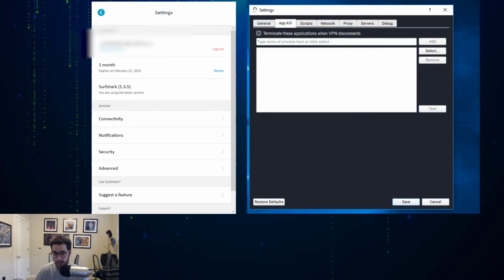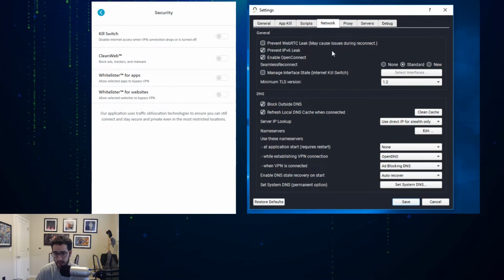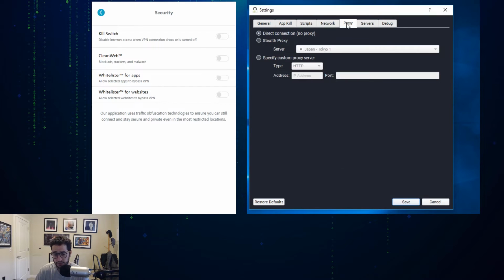We do see the application kill switch here with TorGuard, and as I already mentioned, we do have a kill switch here. However, TorGuard not only has the application, but it also has a network kill switch, which can be very convenient, as well as seamless reconnect and various other DNS features here, which you can configure, which is often important for maximum anonymity. Now, in terms of proxy settings, we do see additional proxy support, so you could use kind of like a double layer to anonymize any IP or prevent any IPs from leaking out.